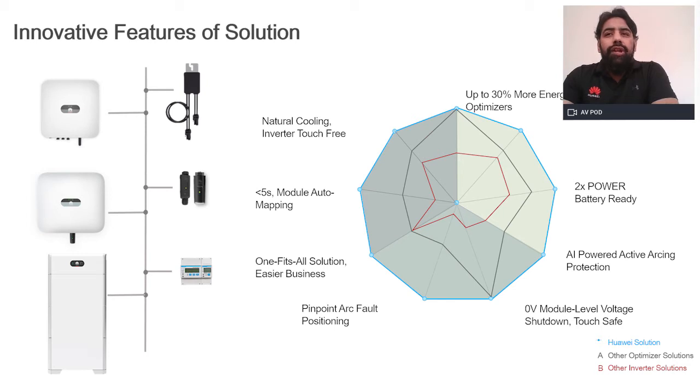0-volt module level shutdown. If you look at the gray curve, this matches Huawei as well because this is a standard feature with optimizer solutions. And up to 30% more energy by optimizers, again a standard feature for optimizer solutions. 2 times power battery ready. Again, Huawei and other optimizer solutions have this as nearly a standard feature. One fits all optimizer.